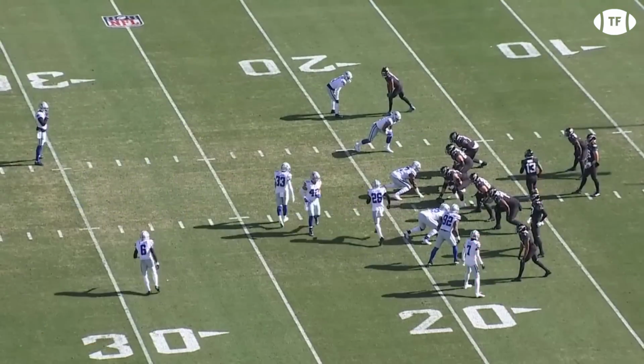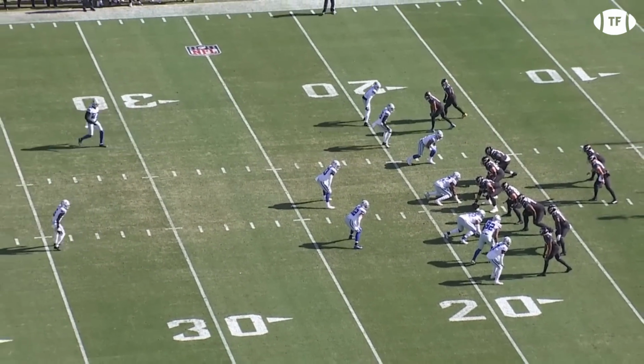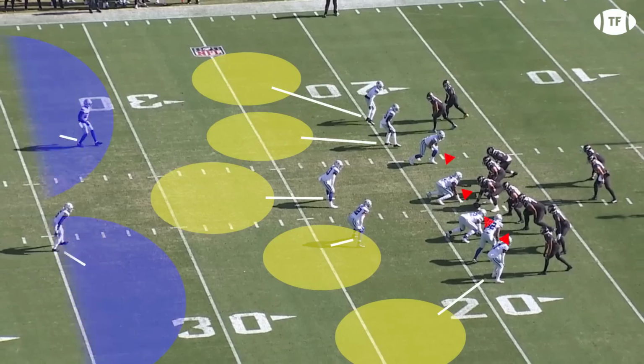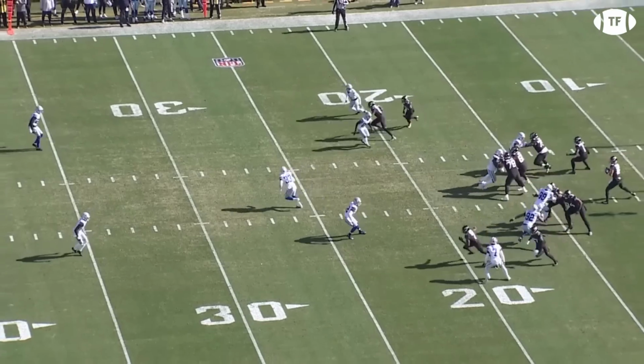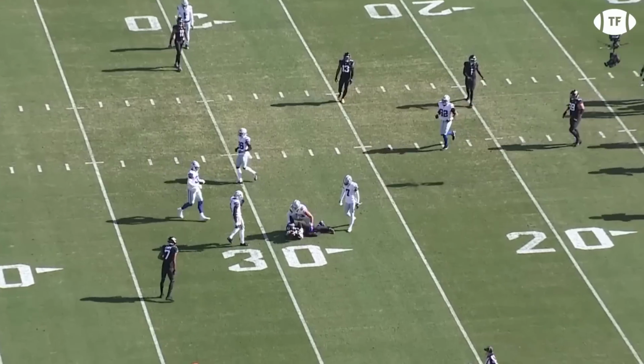The Jags again start out in that bunch set, motioning away into tight doubles. With Darren Bland following Kirk, this looks like man, but if you've watched our Dallas defense video, you'll know Dan Quinn loves to bluff with this, and drop into a Tampa 2. Lawrence identifies it immediately, calmly, and with no hesitation hitting Ingram on the hitch.